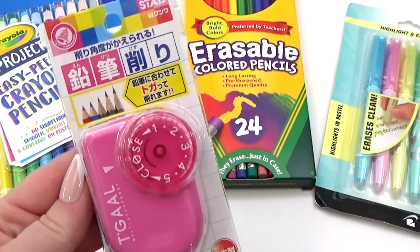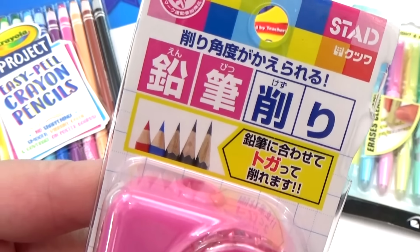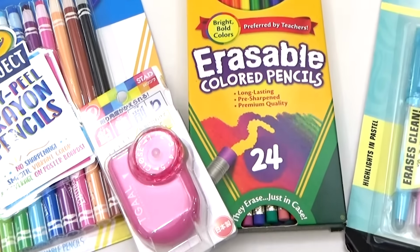I also got Mackenzie a brand new pencil sharpener, and I decided to go with this one from Japan. I really like that you can actually pick the different pointiness of your pencil. I think she'll like that too.